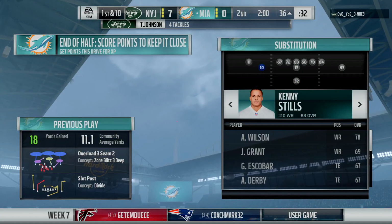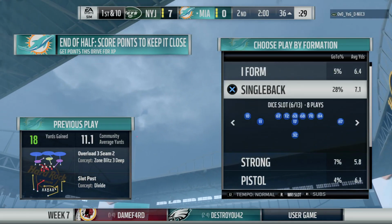Two minutes to play here in the first half. We'll come back to Miami after this.